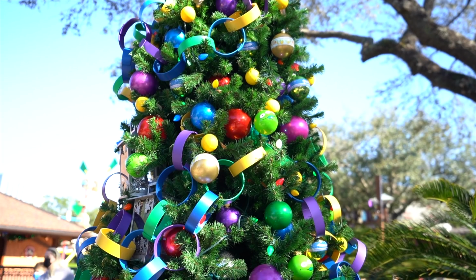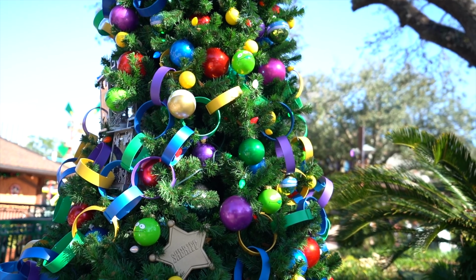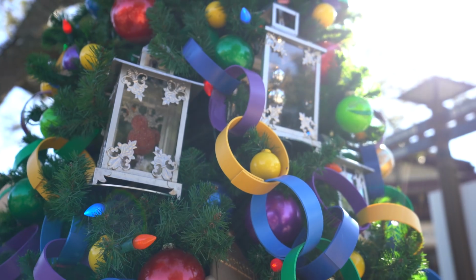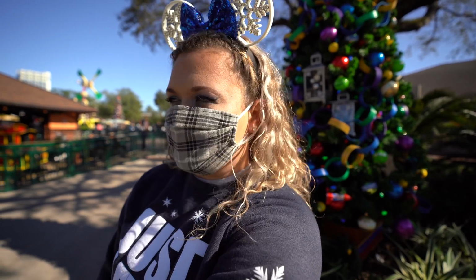One thing that I always love about the Christmas tree trail, but this year the stroll, is that there are boxes on here with ornaments in there that you can actually purchase here at World of Disney or at the Christmas store, or pretty much anywhere that sells ornaments on property.